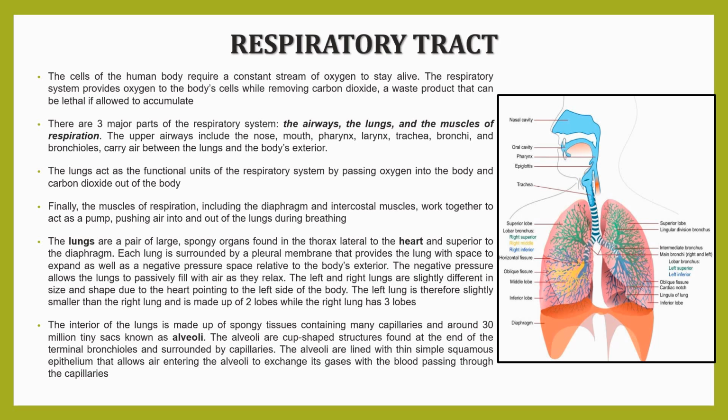The interior of the lungs is made up of spongy tissues containing many capillaries and around 30 million tiny sacs known as alveoli. The alveoli are cup-shaped structures found at the end of the terminal bronchioles and surrounded by capillaries. The alveoli are lined with thin, simple squamous epithelium that allows air entering the alveoli to exchange its gases with the blood passing through the capillaries.